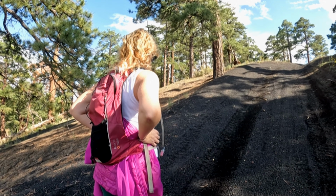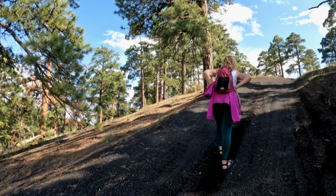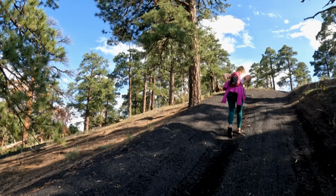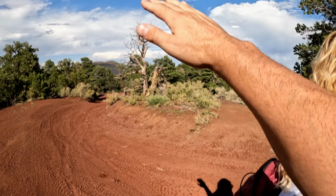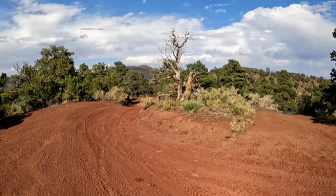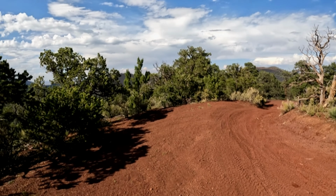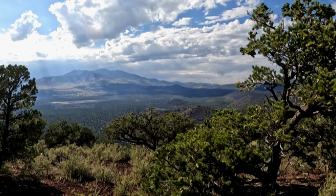Laura is headed up the steep madness. Double Crater, here we come, about to blow the top off. Guys, we did it, Double Crater Summit. We did it. It's in the books, guys. Beautiful views up here. Yeah, we're checking it out. You can see I'm scanning over towards the San Francisco Peaks out there. Very beautiful.